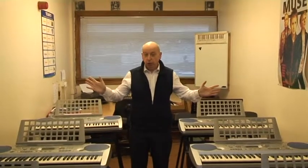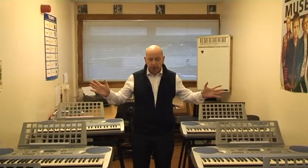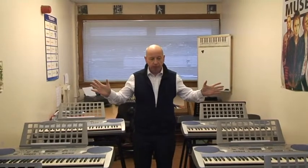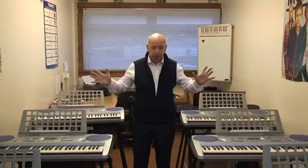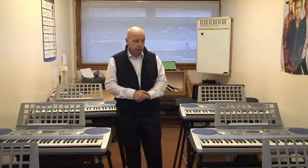So this is us in Studio 2, the smaller of the two studios. This is where our 4 tutors work, and they all work part-time. We've got 4 at the moment, but sometimes it can vary, a bit more or a bit less, depending on what the tutors are doing.